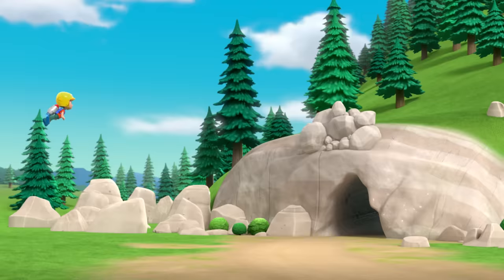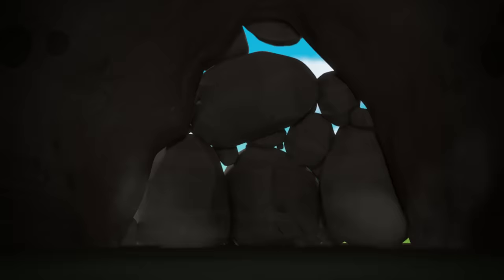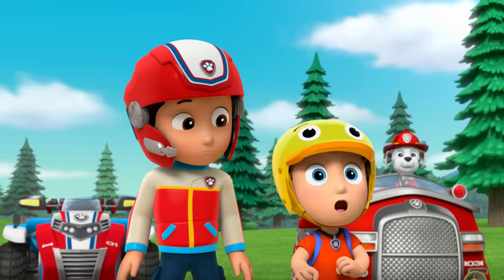Buddy's in there! His hiccups are getting worse, and they're starting to loosen those rocks. Poor Buddy's trapped! Quick, Rubble! Use your rig to move those rocks!